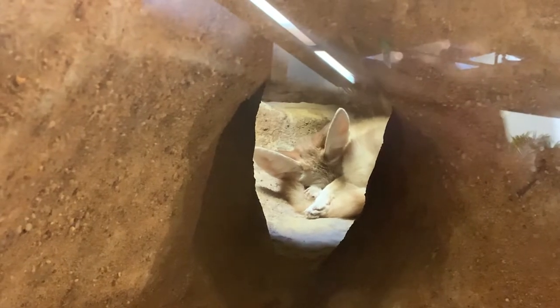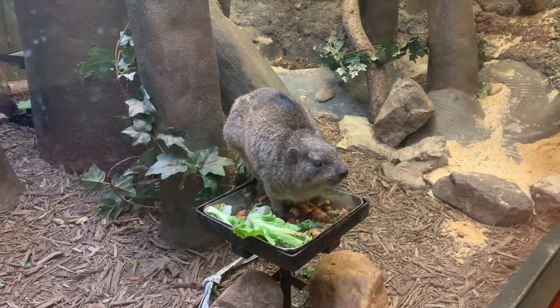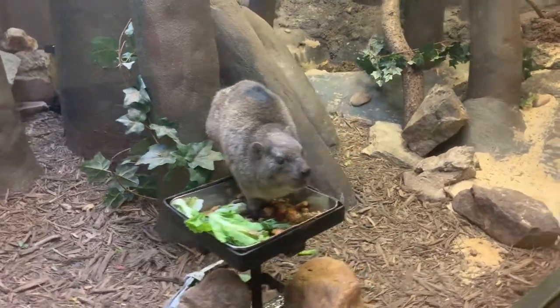Small mammal building, there were lots of tiny monkeys and this little fennec fox, and also things like chinchillas and birds and armadillos.